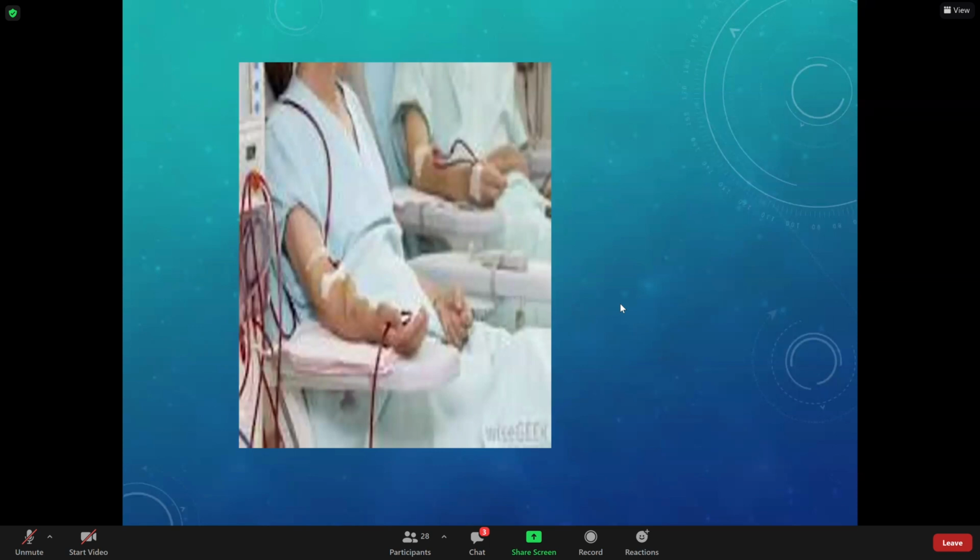So the patient is hooked up. Remember what I said yesterday, the gold standard, what we want to get to, the easiest thing to use is the AV fistula. That's what we want to have in the patient. Why? Because we can use it long term. An AV fistula can be used for years.